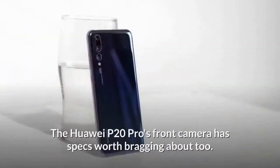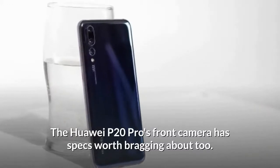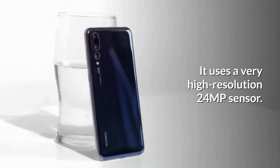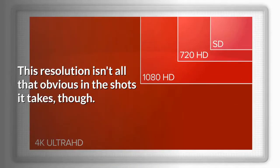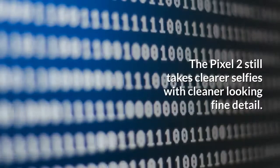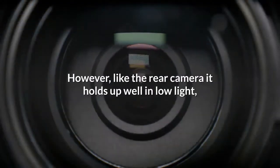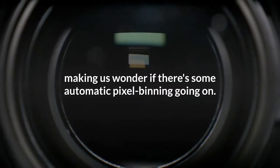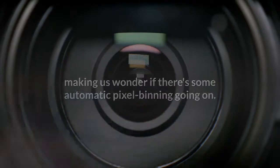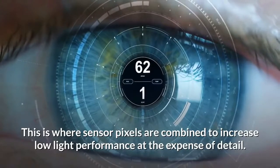The Huawei P20 Pro's front camera has specs worth bragging about too. It uses a very high-resolution 24MP sensor. This resolution isn't all that obvious in the shots it takes, though. The Pixel 2 still takes clearer selfies with cleaner-looking fine detail. However, like the rear camera, it holds up well in low light, making us wonder if there's some automatic pixel binning going on. This is where sensor pixels are combined to increase low-light performance at the expense of detail.